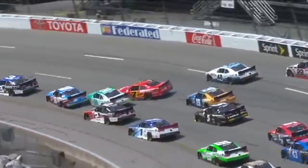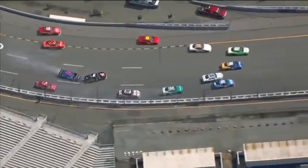I guess Poole got into the 7 there as well. Yeah. Junior does his job, gets to the bottom. And then Poole runs up into the side of Allgaier. Yeah, Allgaier just didn't get the best restart that I thought he was going to have and be able to clear the 48 car of Brennan Poole.